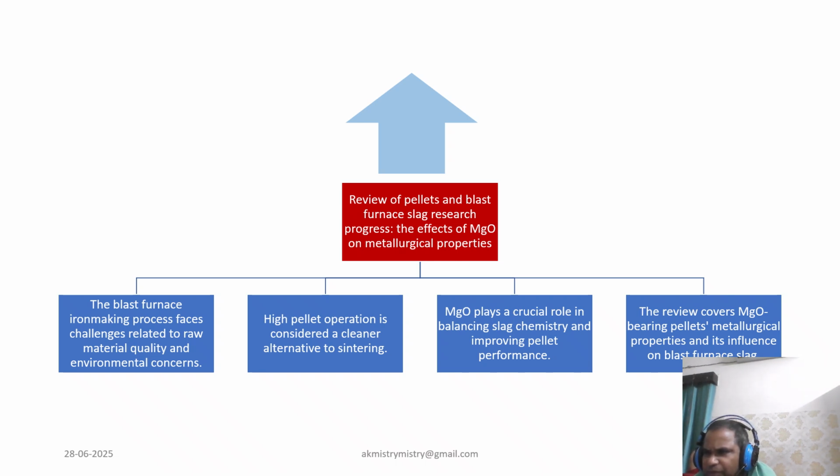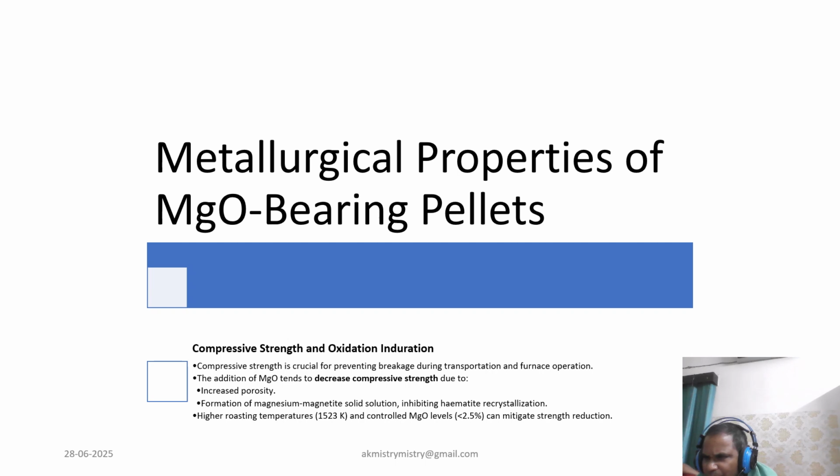Good evening everyone. Today I will be presenting a review of the metallurgical properties of MgO bearing pellets and their influence on blast furnace slag. This study explores how MgO impacts pellet performance and slag behavior in industrial applications, providing insights into optimizing blast furnace operations also. Now let's begin with the metallurgical properties, focusing on compressive strength and oxidation induration.